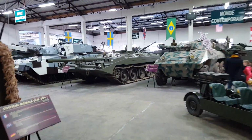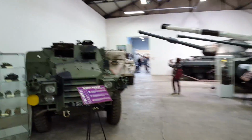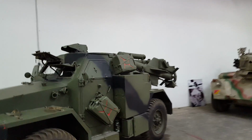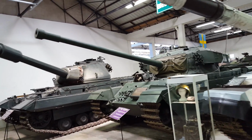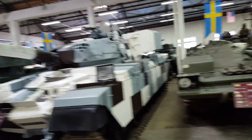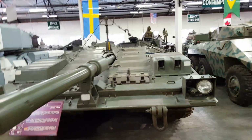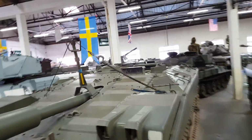And we go into the modern hall. Saladin. Mallorcas are getting bigger than I remember them. They do appear to have a Conqueror next to a Centurion, next to a Berlin Brigade Chieftain, and what appears to be one of the prototype S-tanks. Note the commander's hatch is entirely different.